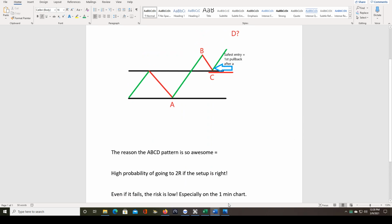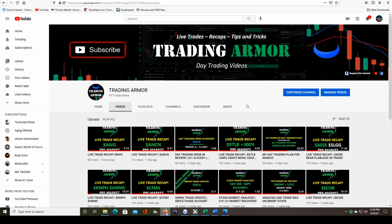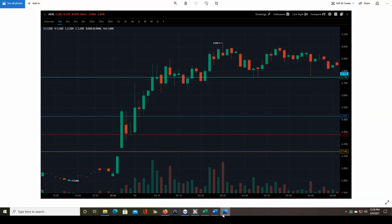So let's look at some real charts now. These are actual charts from actual trades that I took last week or earlier this week. And there's a video on my YouTube channel of every single one of these charts that I'm going to show you with an actual trade. So like here's the ASE trade with this chart. Every single one of these has a video. You can go and see what the actual trade looked like in real time.